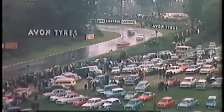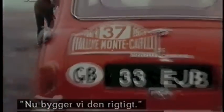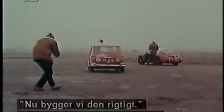The first Mini Cooper was just a Mini Cooper, really, and people loved it, and it was quicker than a Mini, and it did quite well. We won the Saloon Car Championship with the standard Mini and so forth. And at the end of the first season, I said, well, what we've really got to do now is we've proved that this car can win. Let's build a real one. And that's when the S came about.